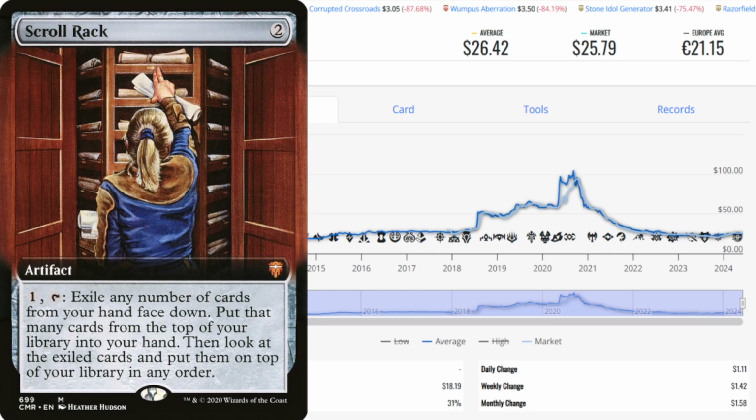Now, before we go on to our next card, let's remember that any card that is not expensive doesn't mean it won't become expensive. We saw it with Sadistically. We've seen it with other cards. But it also means that if it doesn't have a namesake by now, a lot of people don't care about the card anyway.